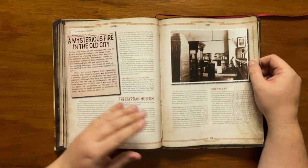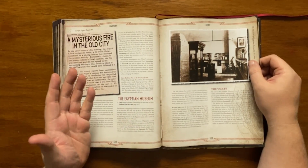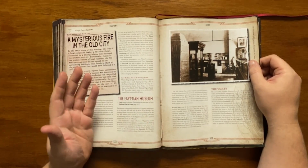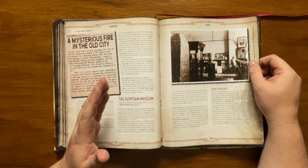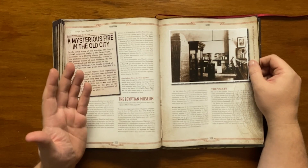After this we have the Egyptian Museum. Containing a staggering collection of Egyptian antiquities, the museum is not far from the Nile and the Khazar al-Nil Bridge, and its ochre dome is a landmark in the city. It's open 9 AM till 4 PM.